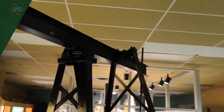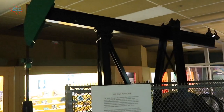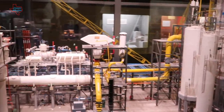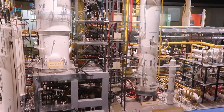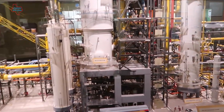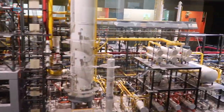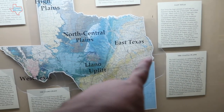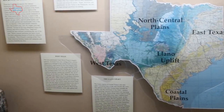I have the oil rig here. It shows how it works. The oil plant, the fuel and gas station, how they make fuel and all that. You have the different regions in Texas. So you got the High Plains, North Central Plains, East Plains, Llano Uplift, Coastal Plains, and West Texas.